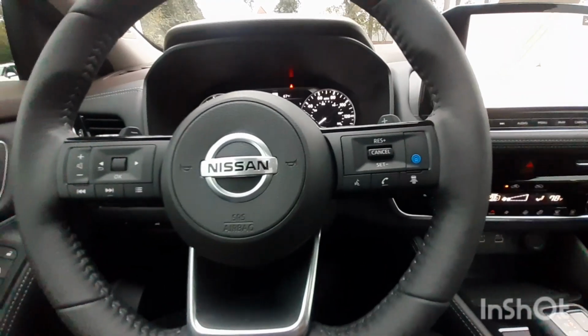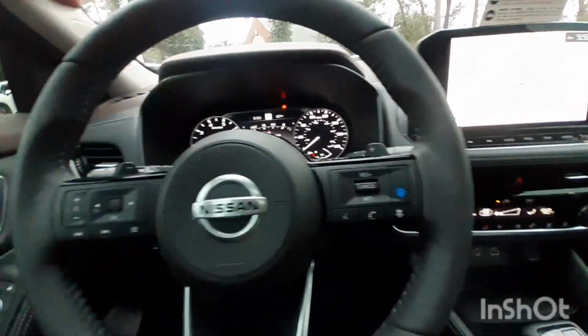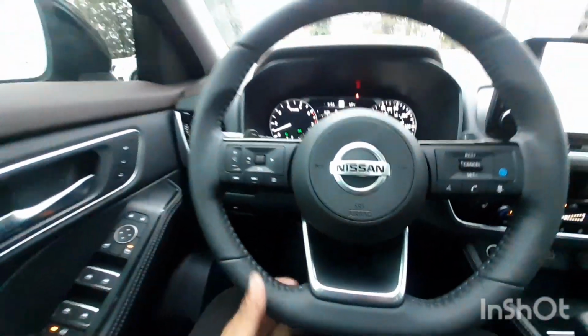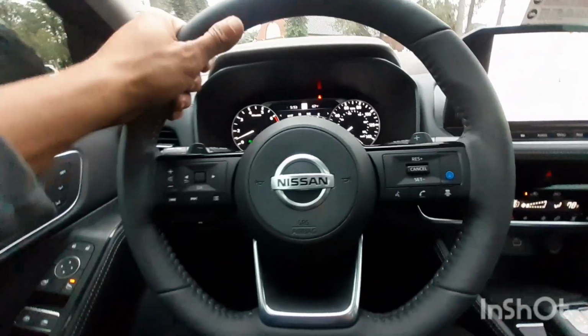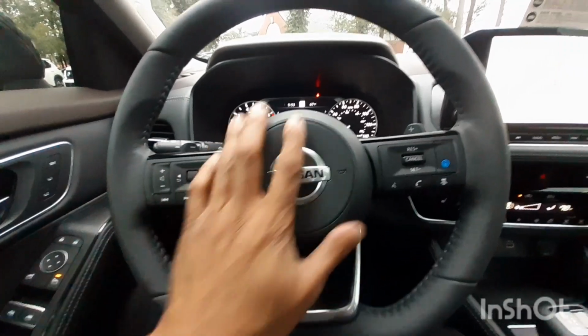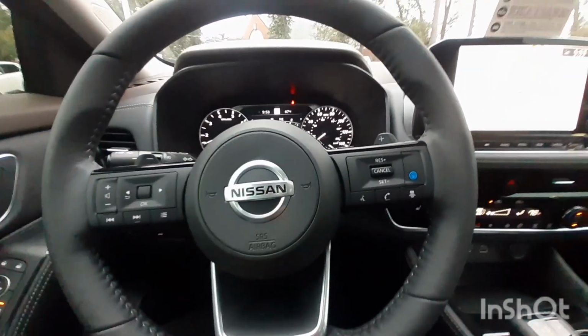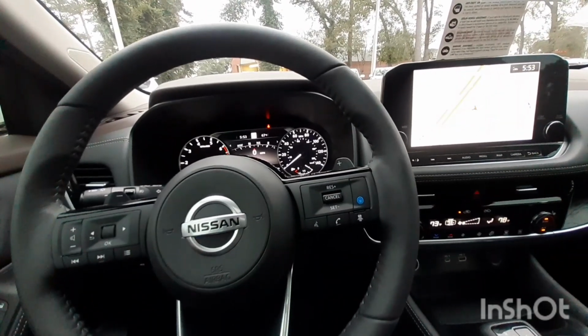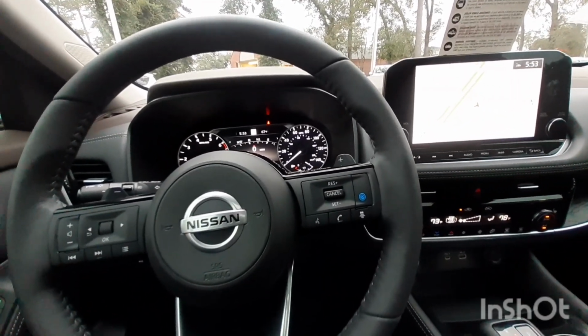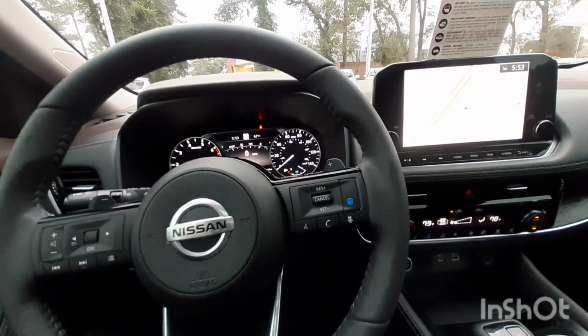There's so much stuff in here. I mean, the technology is crazy. I like this new wheel. It's a smaller wheel, but nice 10 and 2 grips here and here. Very nice leather wrap, feels good. Got your airbag here in the center. It's just so much. Lane keep. Let's say you're driving down the road and you drift over one side or whatever. The car automatically compensates, brings you back.